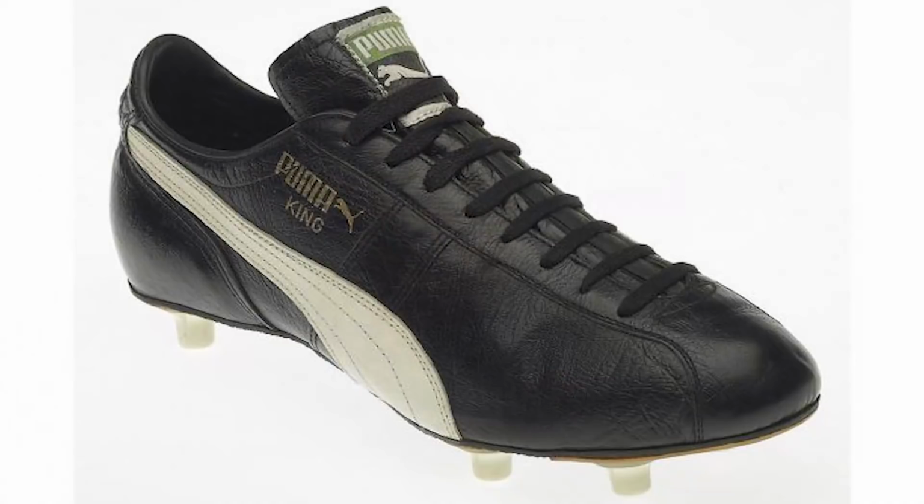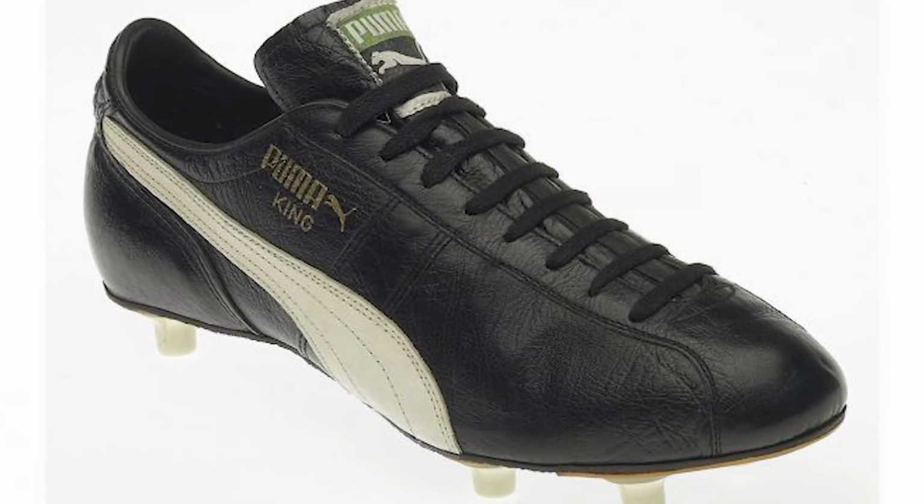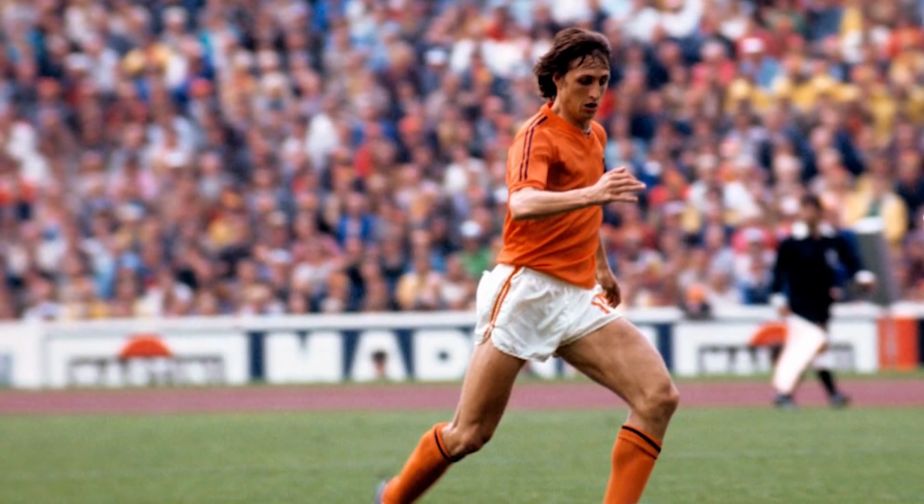Well, today we're going to be looking at the 1976 version that Johan Cruyff wore. A man widely regarded as one of the greatest and most prolific players in history of the sport, as well as being considered one of the most influential figures in football history, and that's correct, by the way. He styled the Puma Kings in 1976, 1 year before his eventual international retirement, which could be regarded as his swan song in international football, which made the boots just a little bit more iconic.